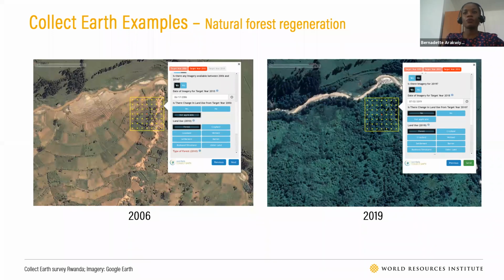This example shows land in Western Rwanda that was mainly cropland in 2006, but has since undergone natural regeneration. The forest is clearly visible in 2019. Next slide.